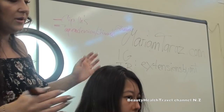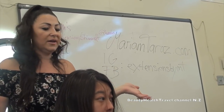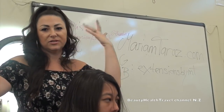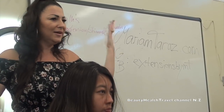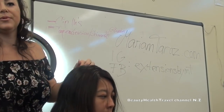So not only do you have to do a full head, but you can incorporate that in your service. Instead of highlighting somebody that would maybe lift to orange first, and wants to just, for an event or for 2 weeks, have some platinum blonde popping in between, you can just charge for each tape.